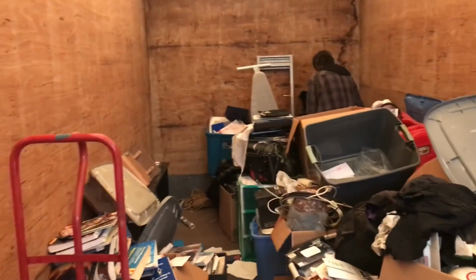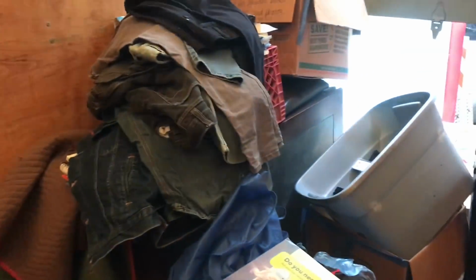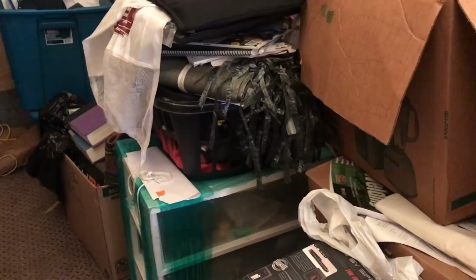So yeah, this is what we're looking at right now. Is that not a mess? Here's one side. And there's the other. All clothing.